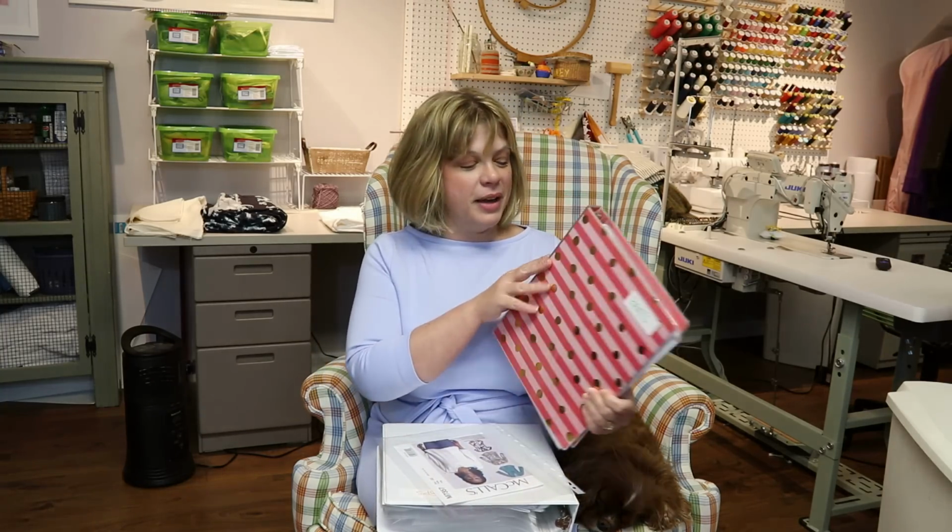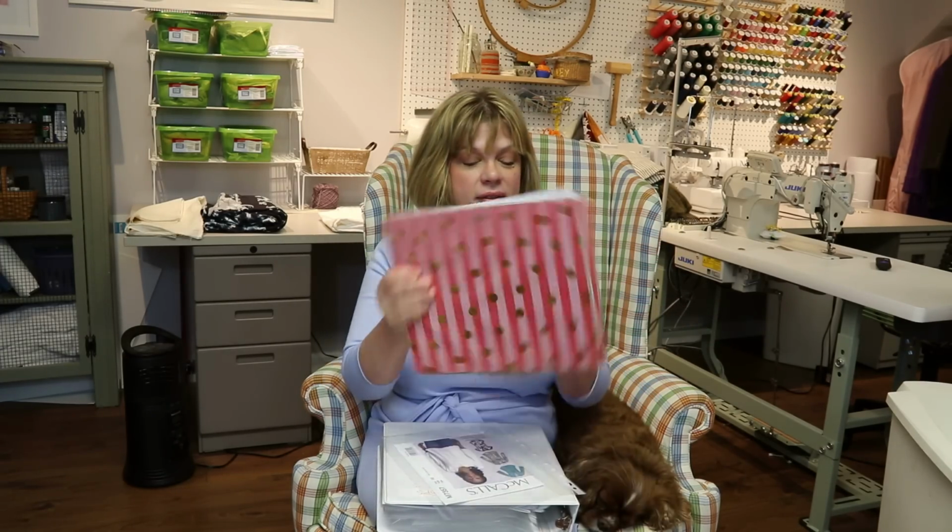And again, I have such a mismatch of binders because I was just buying things on sale and that kind of thing and just hoarding them. I don't know what's wrong with me.